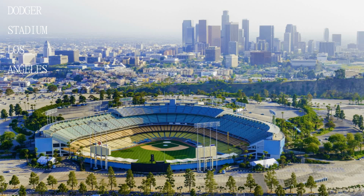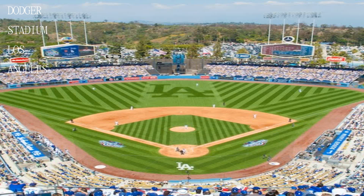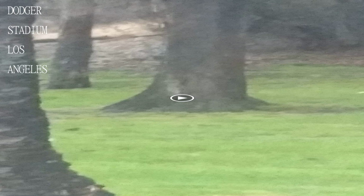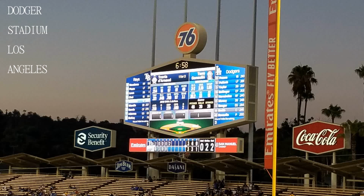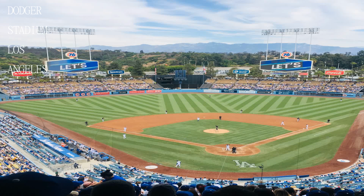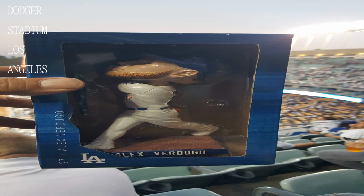Whether you're coming to watch a game or not, this place is always so fun, and has so much to offer. If you're visiting get tickets to a game. Even if you don't like baseball, or the Dodgers, just go to enjoy the scenery. Always a pleasure to go watch the Dodgers play.